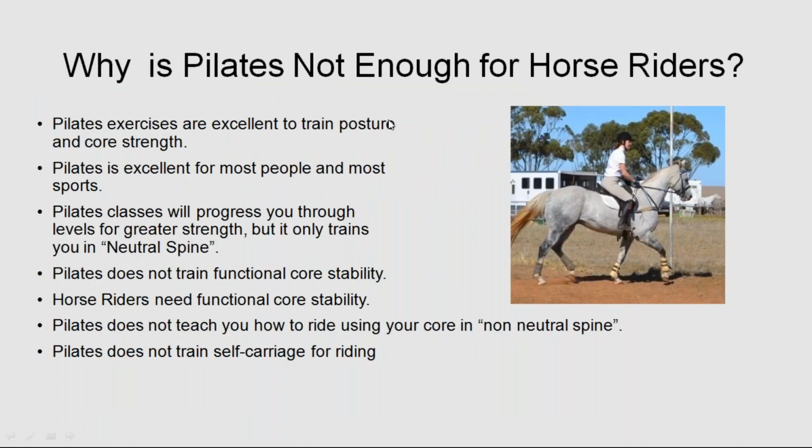Now let's just look at why Pilates is not good enough for horse riders. Certainly Pilates is a great exercise program and it will train your posture, but it does not train the posture for riding. It doesn't include rider biomechanics specific movement patterns, and Pilates does not train strength other than in neutral spine. Now, to ride a horse effectively, we need a mobile pelvis, not a neutral pelvis. So the stabilisation of a mobile pelvis is different than the stabilisation of a neutral pelvis. And Pilates tends to not train the function of the core. It trains the strength, and sadly, many people don't transfer it to function. Horse riders need a functional core stability program, not just stabilising.